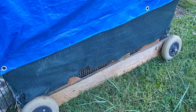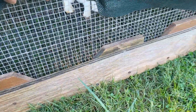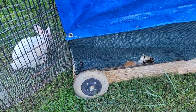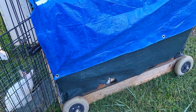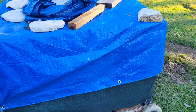Man, I'd be carpenter material, y'all. This is ghetto fabulous, y'all. See all this? It ain't pretty, but you know what? It works. And I put some wheels on it. And let me tell you, y'all, these little wheels, they're sitting low and sideways. It is a mess, y'all. Me trying to move this thing is a struggle, but who cares? My rabbits are happy, y'all. This is Taj, my rabbit. What y'all talking about? Shoot.